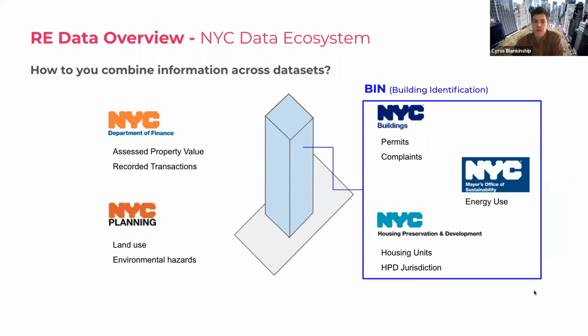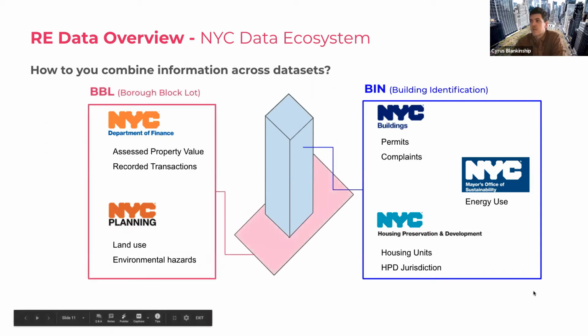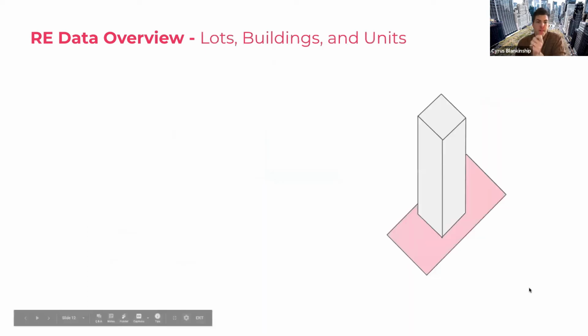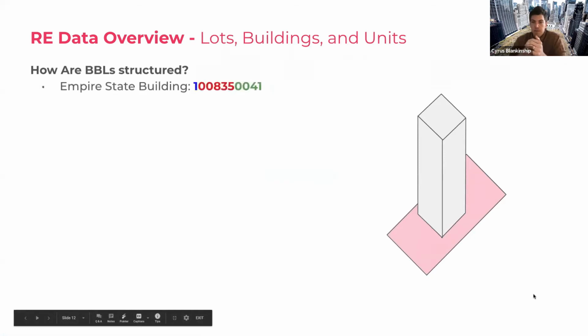So everything from the Chrysler Building to a bathroom in the middle of Central Park has a BIN number attached to it. At the lot level, however, we use BBLs, or borough, block, and lots. These are managed by the Department of Finance, and they're a more common way of joining information across data sources in the city. To understand when to use each, it's helpful to understand their nuances and how real estate data is structured around them. So how exactly are BBLs structured to begin with?